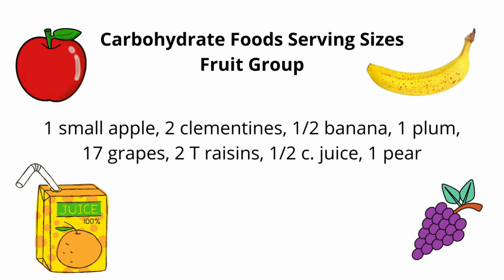You can substitute blueberries and cranberries in the dried form for raisins, and the amount will be the same. Now, some juices are less than a half a cup, but the majority of the skaters that I've worked with like orange juice, and that's right at a half a cup for one serving.